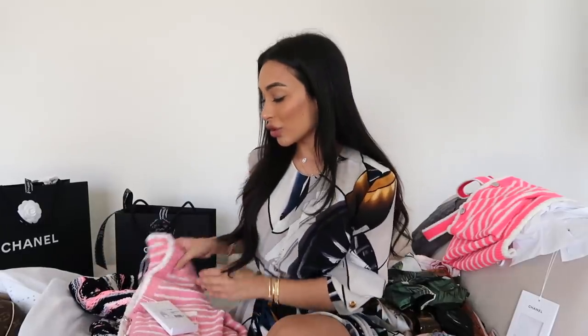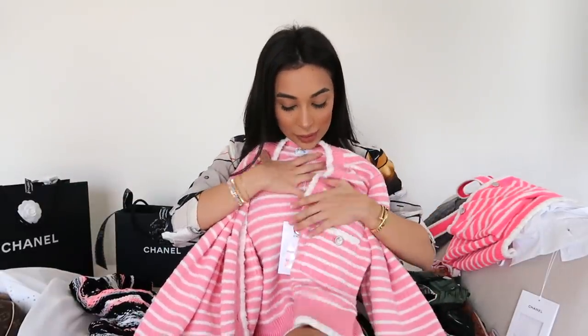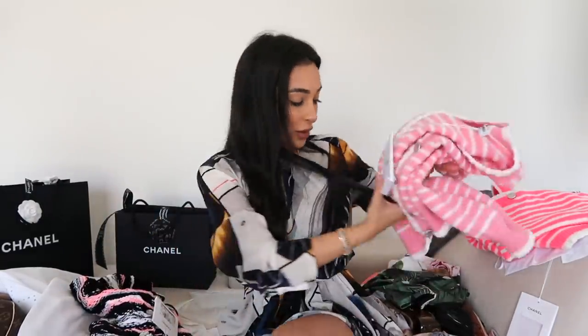So as you guys saw, I unboxed these two little jumpers. This is a cute little cardigan, very similar to this. In fact, they're the exact same fabric. We'll also be packing this piece because I think it's important to have at least one jumper slash hoodie comfortable clothing item to take with you on holiday.